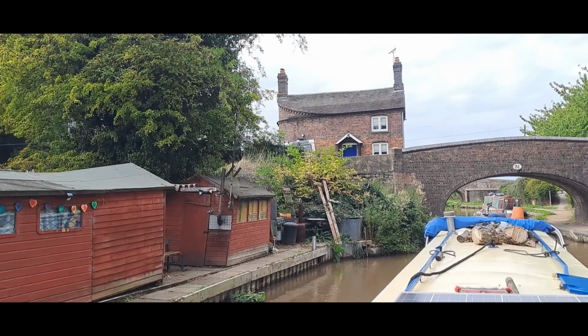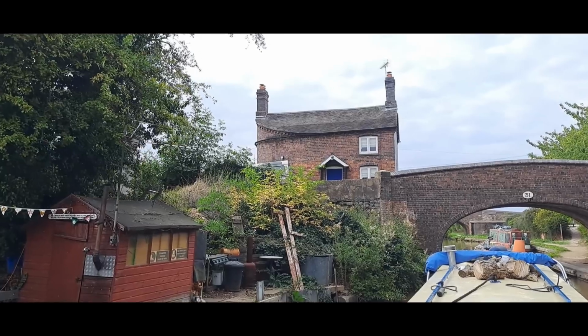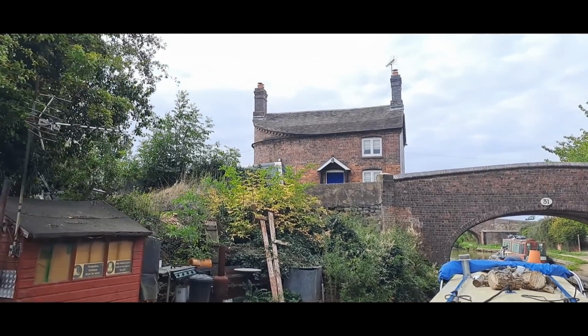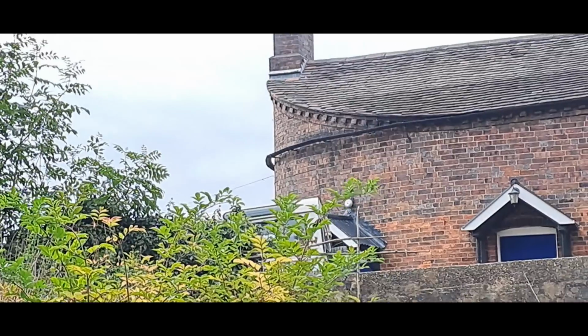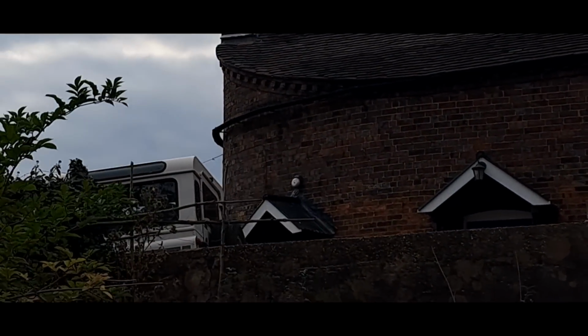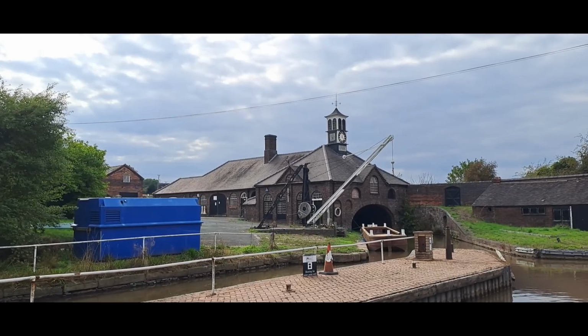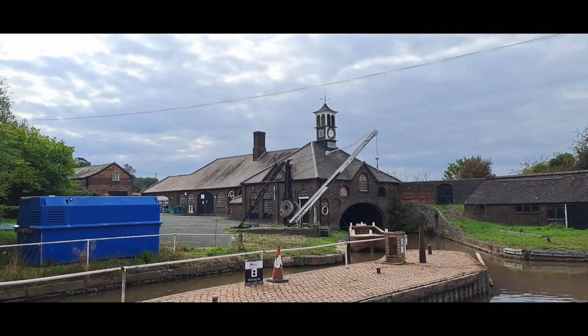Oh wow, look at the roof line of that cottage. Not seen that done before. Yeah, and look at the way the gutter has to curl round the building. Lovely.